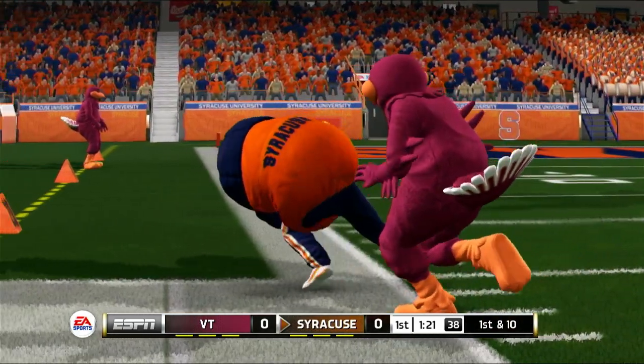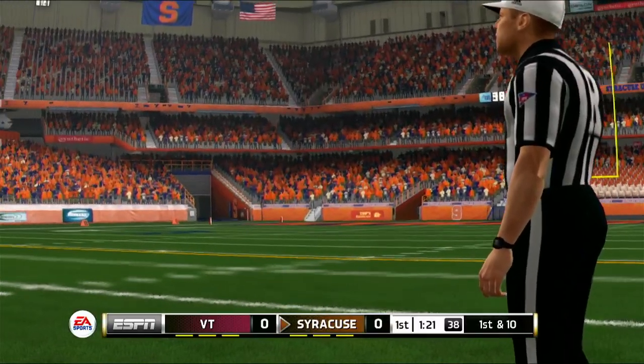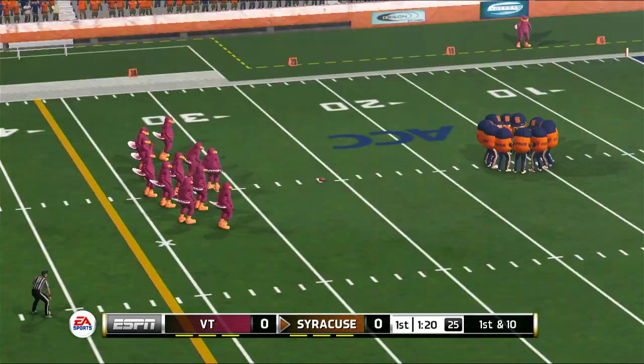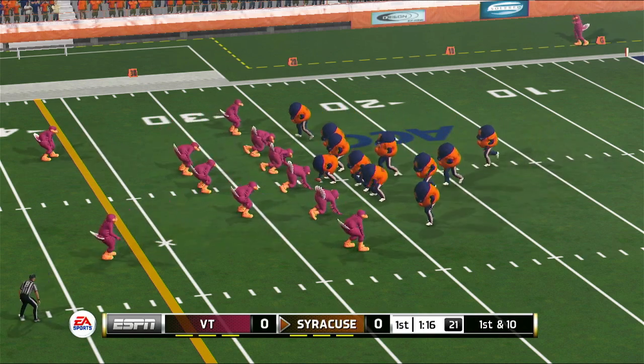And that play happened so fast that it was very tough to tell if he was able to get a foot down or not. The ruling on the field stands. After review, they decided that the call on the field will stand. First and 10, ball on the 26.